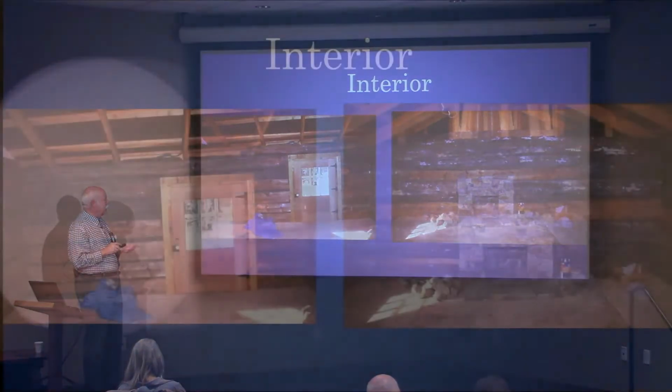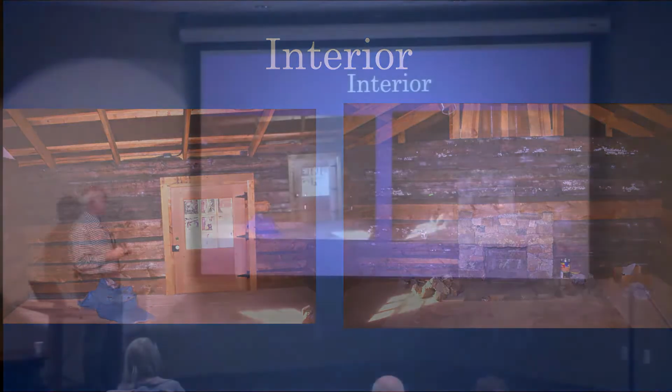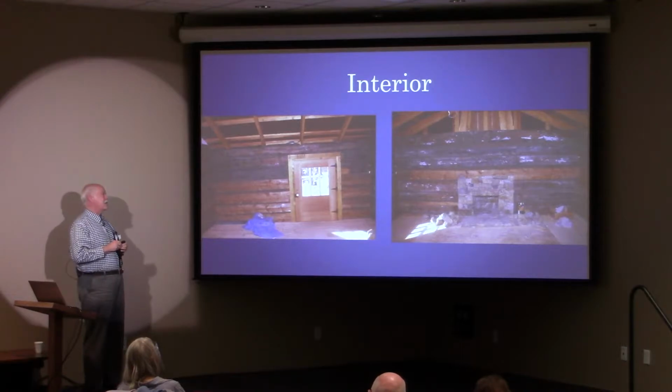So we're taking a look at the interior. There's our rendition of the door in the photo. Of course, we kind of had to imagine the fireplace, but I think the guys did a pretty good job. This is what would have been the south wall. It's our west wall. You'll notice all this white stuff. I think that's some kind of glue or paste.